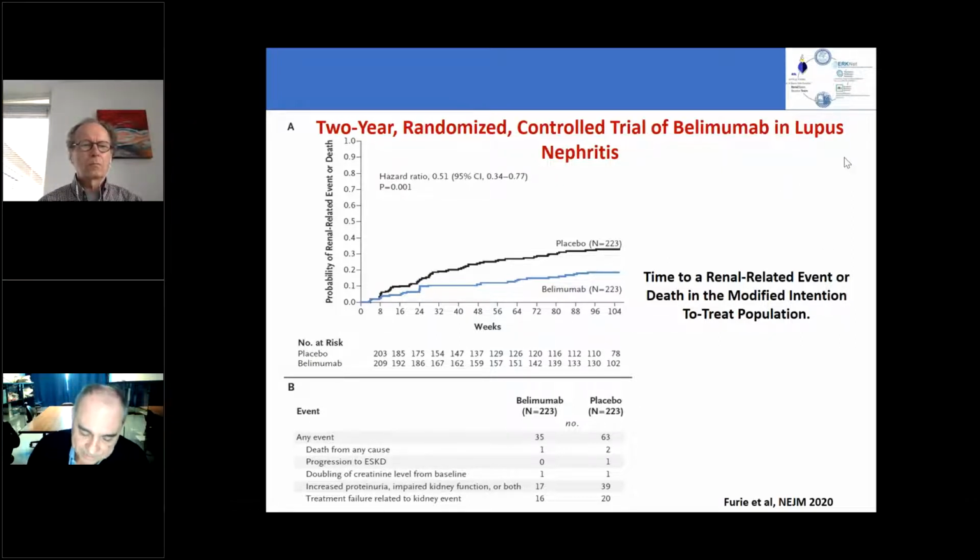At week 104, significantly more patients in the belimumab group had a primary efficacy renal response, that means 43% versus 32% of placebo. Primary efficacy renal response was a ratio of urinary protein to creatinine of no more than 0.7 and a GFR that was no worse than 20% below the baseline value. These results were not impressive at all, to be honest, but yet significant.